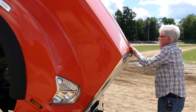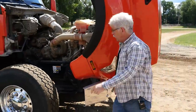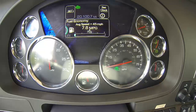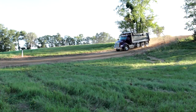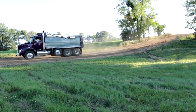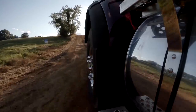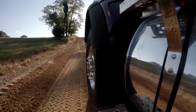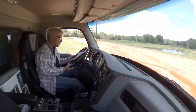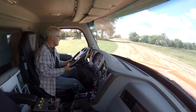The PACCAR MX-13 is the standard engine in the T880. The new PACCAR MX-11 is available as well. Customers can also order a Cummins ISX-15 or the ISX-12G natural gas engine. Transmission options include most of the Eaton lineup in manual or automated versions, and the Allison 5, 6, and 7-speed models.